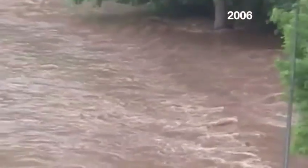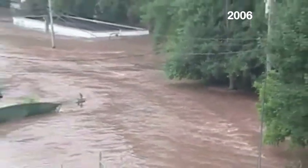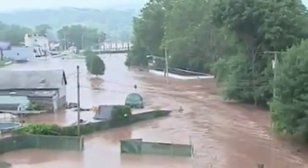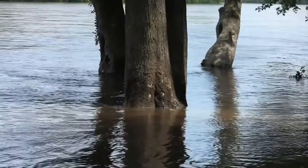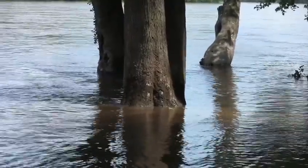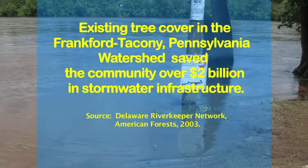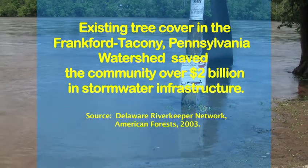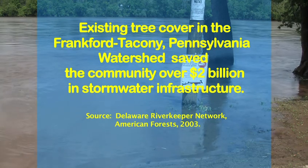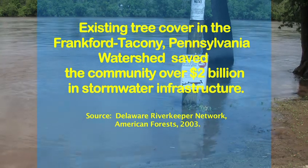Heavy runoff from roadways and other impervious surfaces is also the source of flooding. The three major floods that occurred along the Delaware River between 2004 and 2006 resulted in $226 million in claims for damage. One study found that existing tree cover in just one section of the river watershed saved over $2 billion in stormwater infrastructure costs.